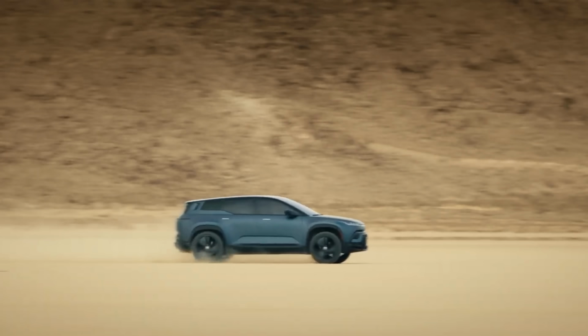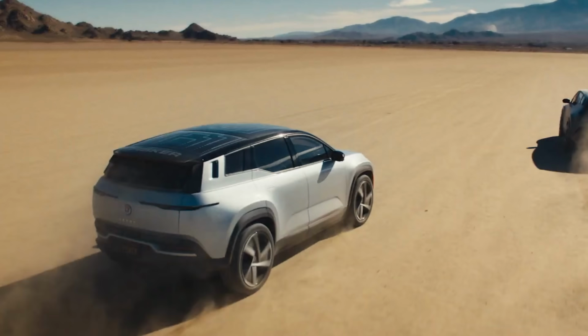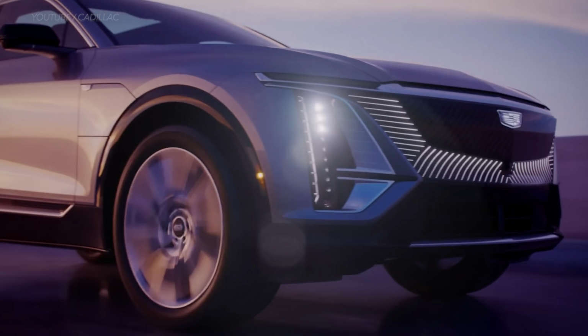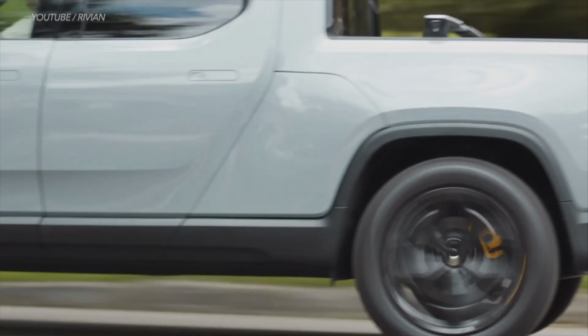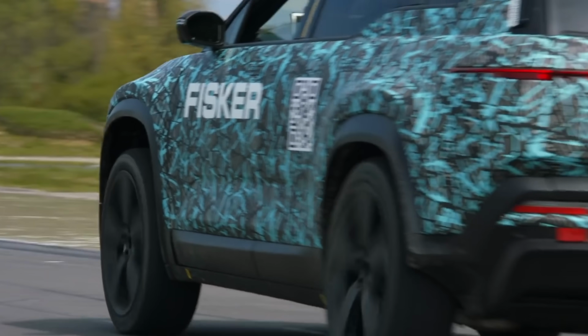The Ocean's entry level has a single-motor, front-wheel drive drivetrain, and it can accelerate from 0 to 60 in less than 6.9 seconds. Compare that to the 2024 Cadillac Lyriq, which achieves it in 5.7 seconds. Lexus RZ fares better at a flat 5 seconds, but the Rivian R1S surpasses that at 4.5 seconds. But of course, none of these beat the Tesla Model X, which clocks in at 3.8 seconds.